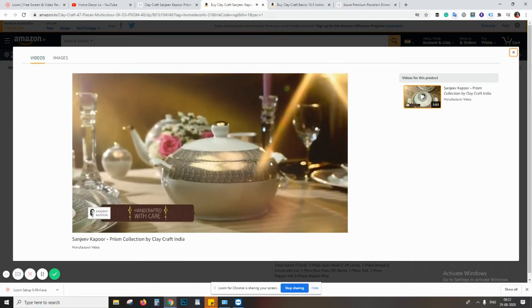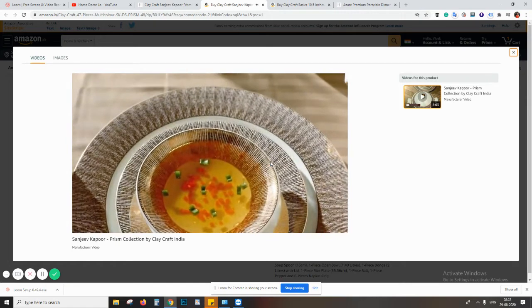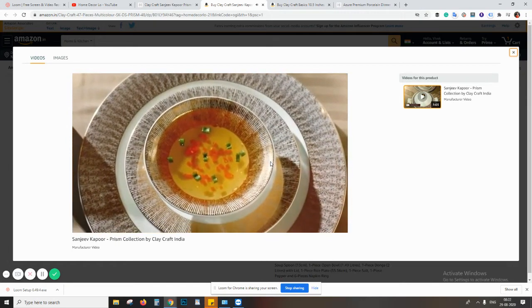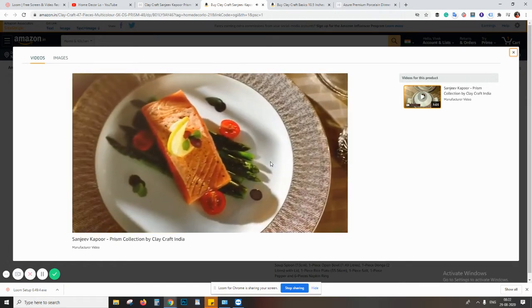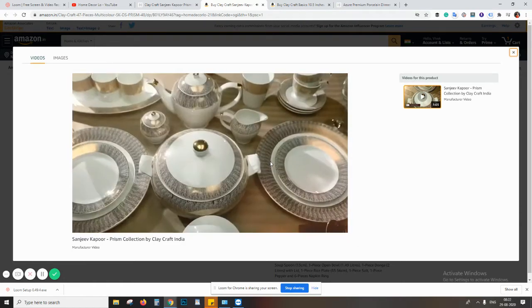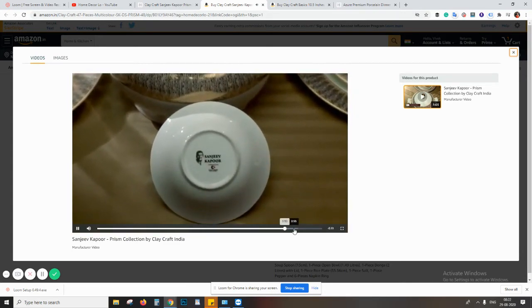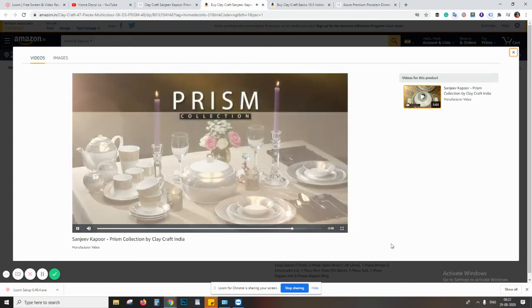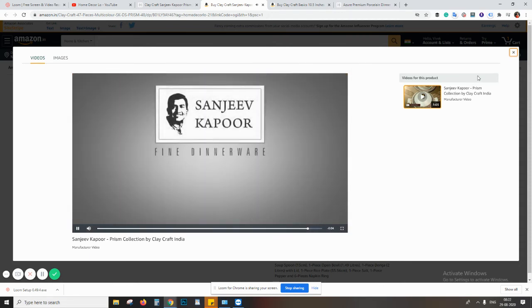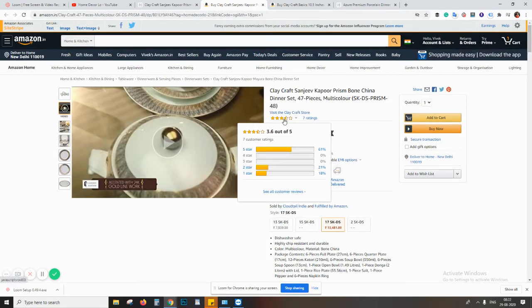It's nice. Friends, this dinner set will definitely look very, very good on your dining tables. Wow, it's very, very luxurious, no doubt. Okay, so I think the winner is this dinner set from Sanjay Kapoor.